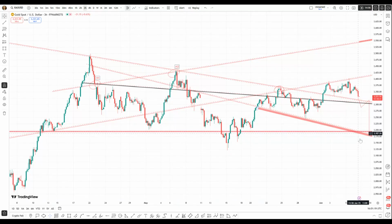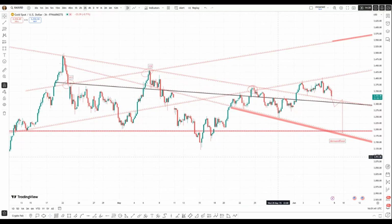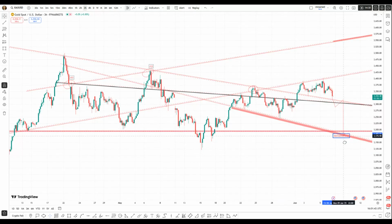Price could come back here on a double confluence. Haven't you seen we have bought here, bought here, bought here. Break of a double top structure, retest 1, retest 2, break of a supply roof, retest 1, retest 2, retest 3. Price comes back here and retests to make here a demand floor. So this is an ultimate buy opportunity for the yellow metal.